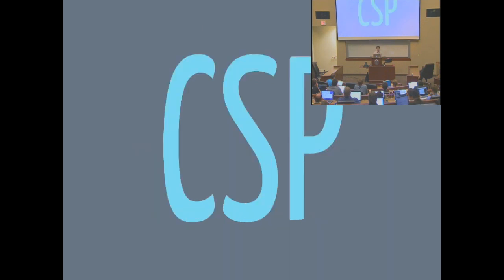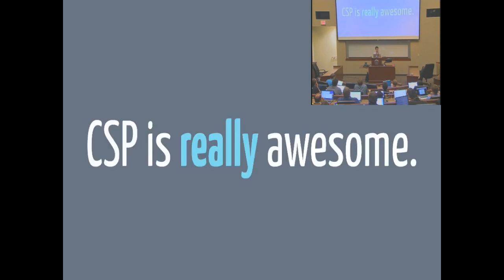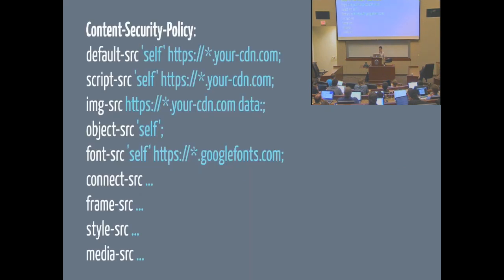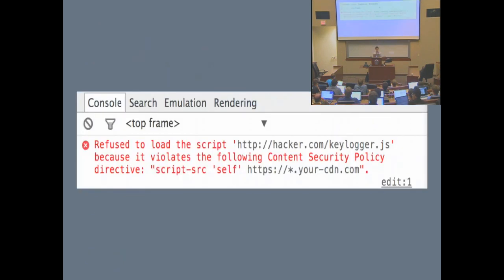So another really big feature, this is what I'm most excited about, CSP. CSP is really awesome. I hope it ends up working in the end, but it's basically just a whitelist. So here's an example of a content security policy. This actually gets dumped on your HTTP headers. You whitelist all the sources that your page loads data from. So under script source there, it could only load scripts from itself, or maybe you could whitelist your CDN or something like that.